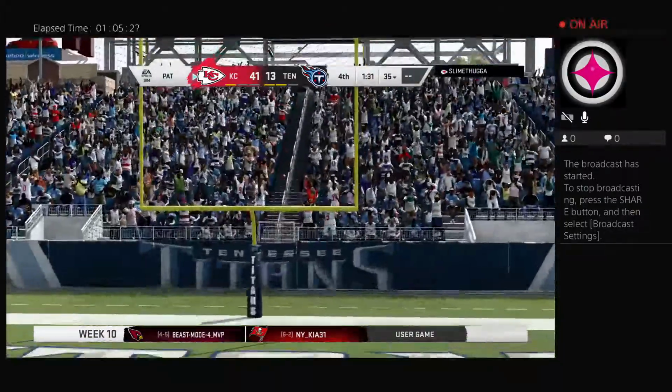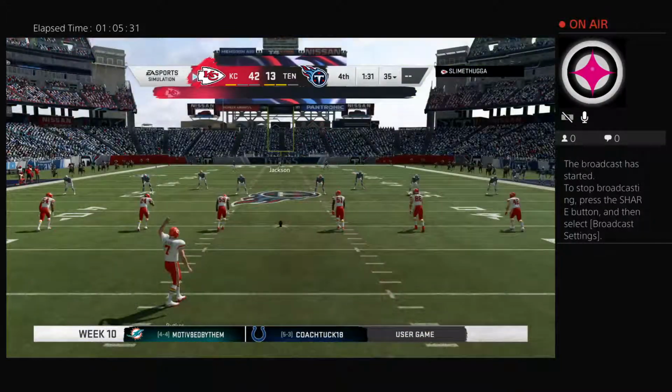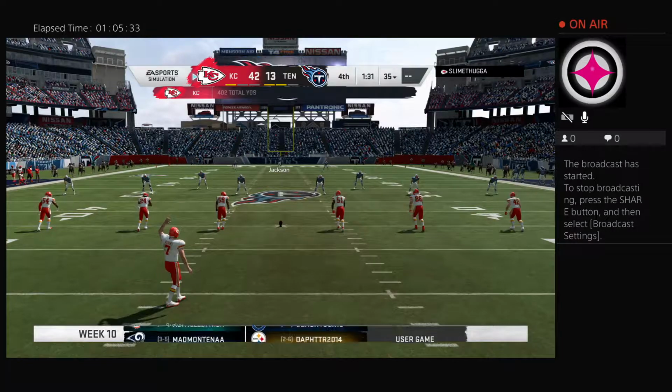Extra point right down the middle. And the decision to kick the extra point winds up successful.